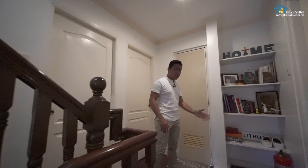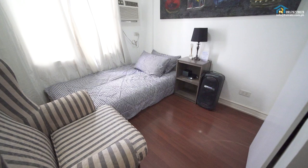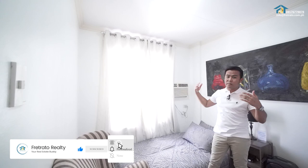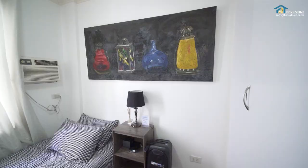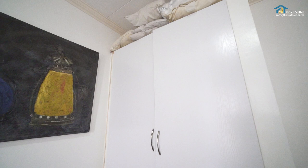So this is the first bedroom on the second floor. So here, we have this single bed and also sofa. And then there's a window, a sliding window for a very good ventilation. And also this window type air conditioning unit, another artwork that might be included on the sale. And also you have a modular cabinet already. And on the second floor, our flooring is made of vinyl.